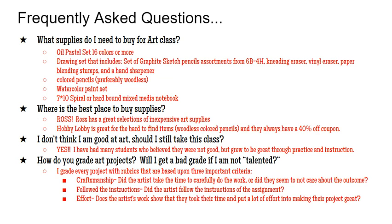Here is a list of a few of those requirements. A more detailed art supply list will be provided at a later date. Best places to get some of these art supplies could be Ross, Hobby Lobby, or you can find these products at Walmart.